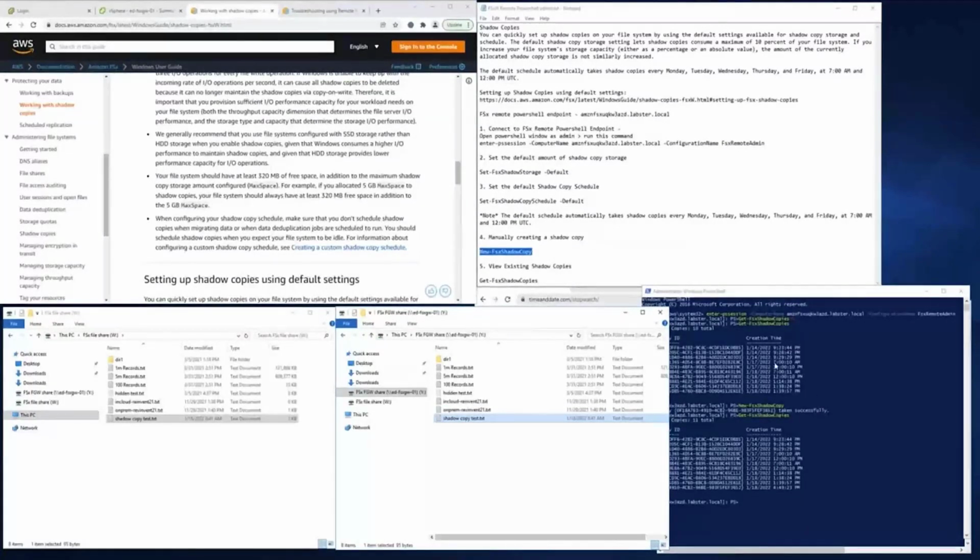You as the administrator can edit your schedules as you desire. Again, by default, it's 2 times per day, I believe 7 a.m. and 12 p.m. UTC. You may want to edit that for your localized times, and depending on when your users come into the office and whatnot.